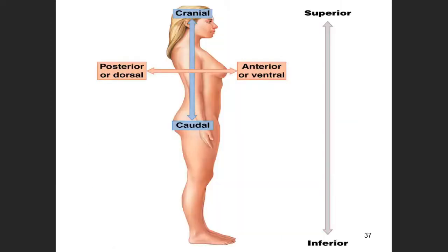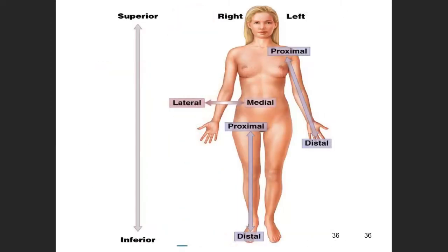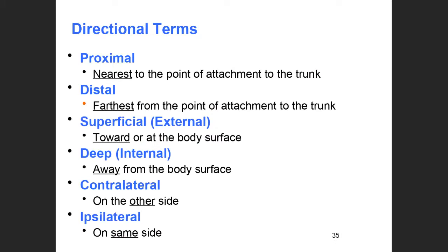Let me go back for a second. There were just a few other terms here. Superficial and deep. Superficial, if you're looking at the skin, okay, let me bring this down a little bit. If we're looking at the skin, you can see the epidermis, that's superficial. Deep to that is the dermis. So you have superficial toward the surface of the body, deep away. Deeper is deeper to the body. Superficial is more towards the surface.